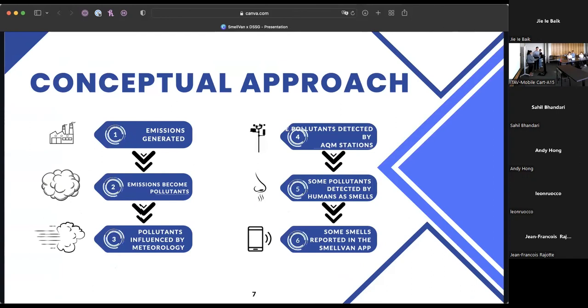So to make the odor source connection, we start with this conceptual approach where we have an emission that is a chemical that's generated from an emission source. There's lots of different emission sources. They can be biogenic in nature or they can be anthropogenic in nature, biogenic being related to natural processes and anthropogenic being related to human activity. Once an emission is dispersed into the environment from a source, it becomes a pollutant. And those pollutants are influenced by meteorological factors, such as wind, and eventually they may reach an individual. Not all of these pollutants are detected by individuals, but some are, and they're detected as smells. And of these, some are recorded in the Smell Van dataset.